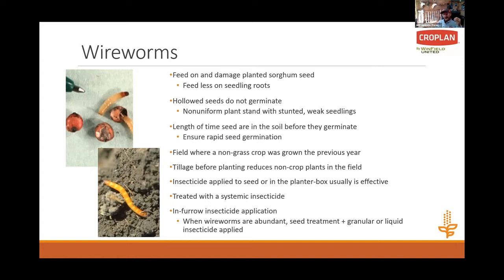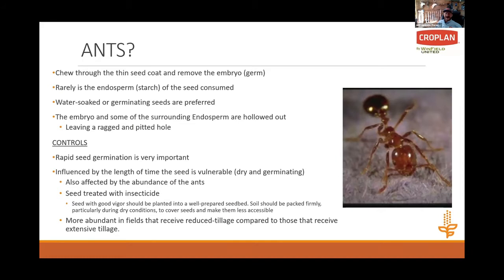Lots of organic matter. Some of those no-tilled field type scenarios might be a little bit of an issue. So just be conscious of those. Ants, again, you wouldn't think of an ant being a problem, but they could chew through some of those thin seed coats. They get in there, remove the embryo.